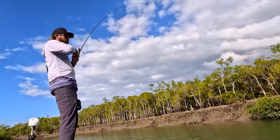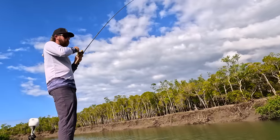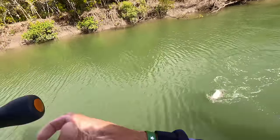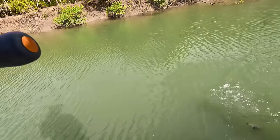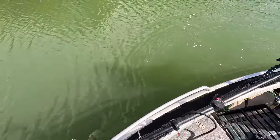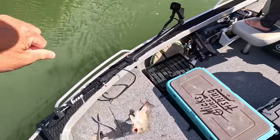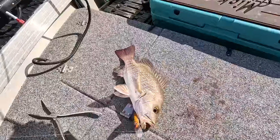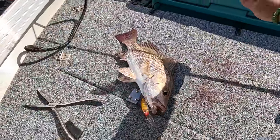What's this? It's not a jack. It's not a cod. It's a jack. This is a nice jack too. He's only barely on. Oh no, he's cooked in the corner. Nice. Yeah, Barney. There you go, mate.